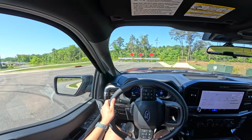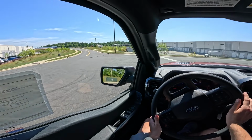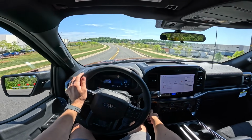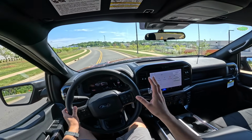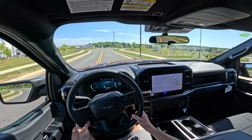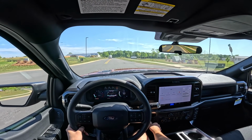I wouldn't mind better controls for the seats to get into a more comfortable position. Again, I just wish I could sink a bit more. And then if we go into different drive modes, we'll go to the Eco. The Eco mode does feel a lot more tame. You really got to give it throttle to start moving. It's a lot more relaxed. So maybe if you are just trying to get a little better gas mileage, not a bad way to go.